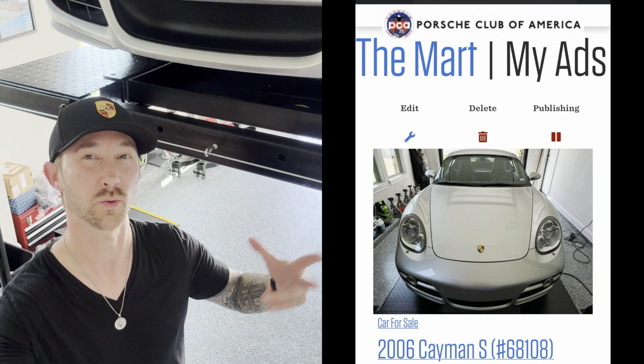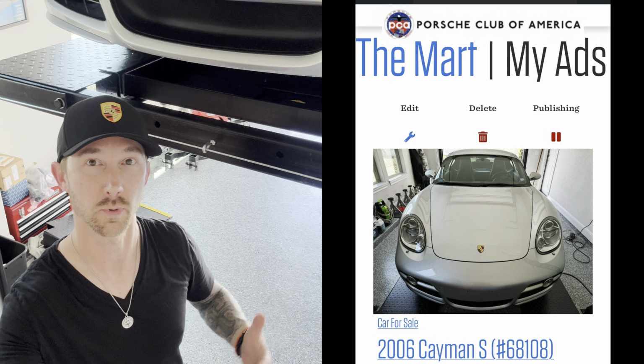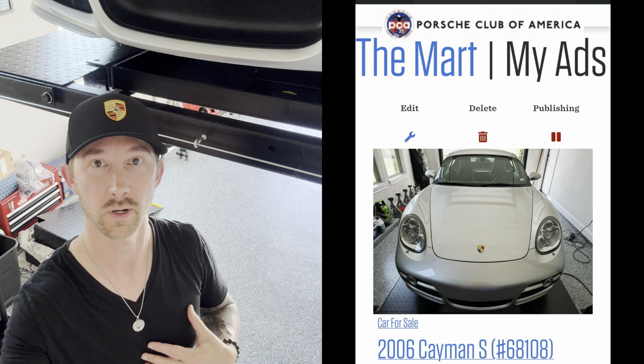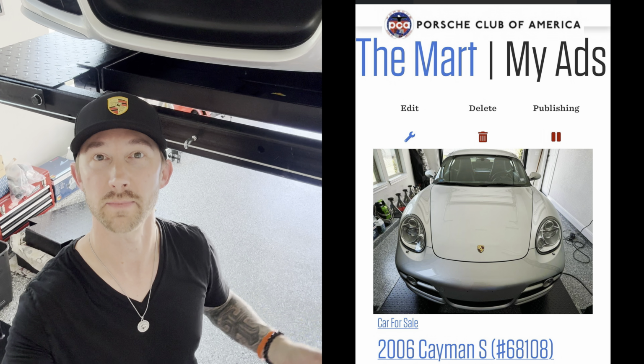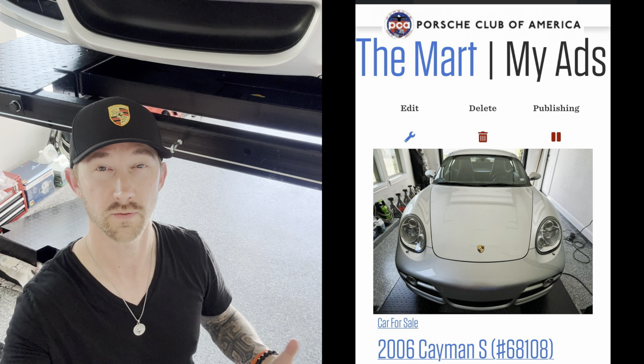All right, guys, so that's the rundown of the car. The car is listed on mart.pca.org, which is the Porsche Club of America's classified ads. If you guys got any questions directly about the car, please feel free to reach out to me. If you're a PCA member, once you log into the ad, you'll be able to see my contact information from there. Again, reach out if you have any questions, if you're interested in the car.